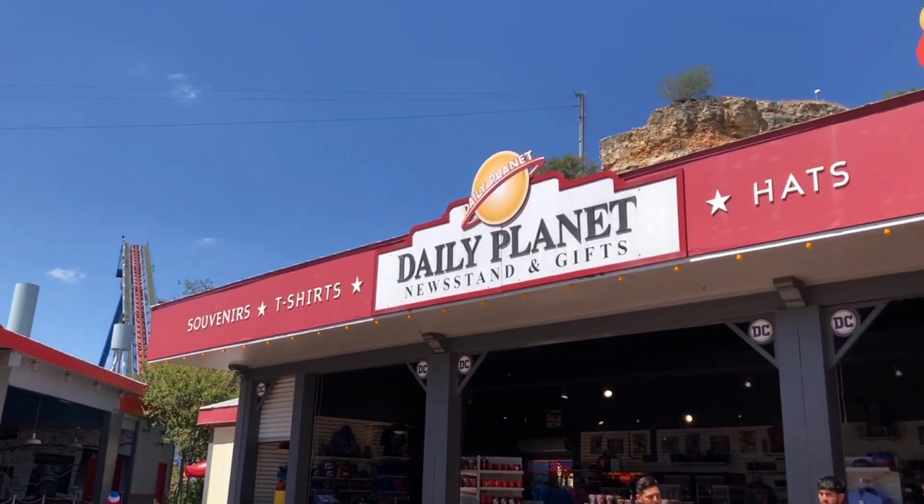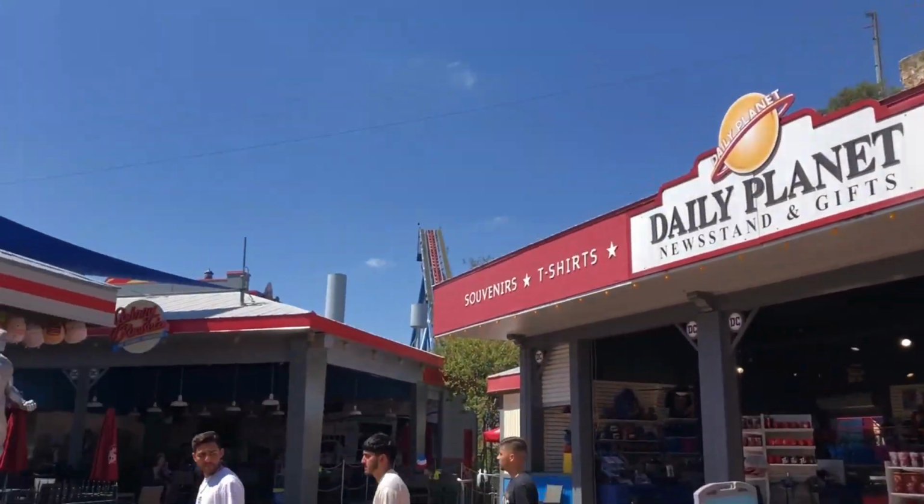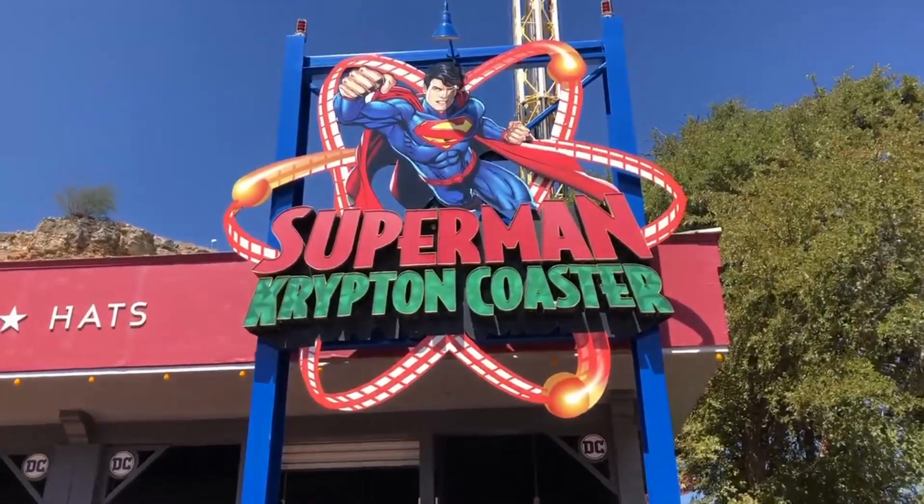Well, at least looks like Krypton Coaster is open, so let's head on. I've been hearing good things about this too. Looks like it might be the best floorless coaster, so let's head on.